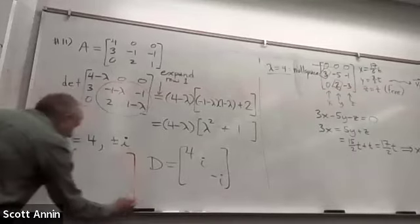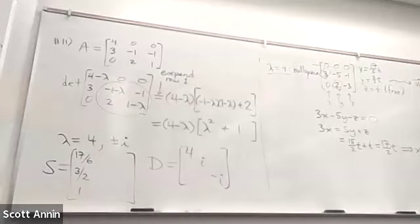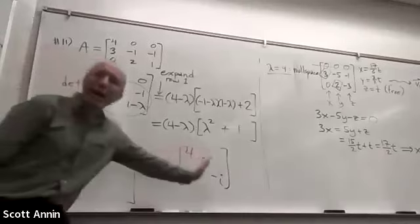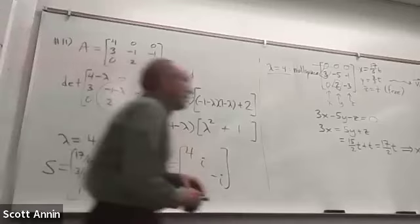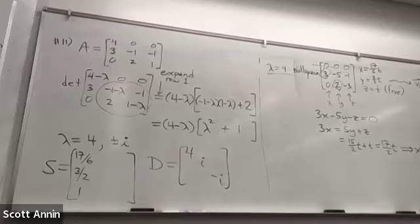I'm going to start building my S matrix here. 17/6, 3/2, and 1. Okay, so that's the first column of S. Again, be sure to get your eigenvalues and eigenvectors to be lined up, as you can see here. Okay, that would be the first eigenspace. And then let's look at the next one. The next one corresponds to what? Lambda equals i? Do lambda equals i here.